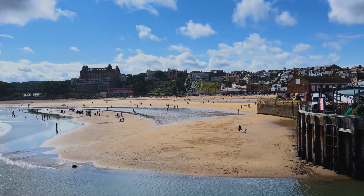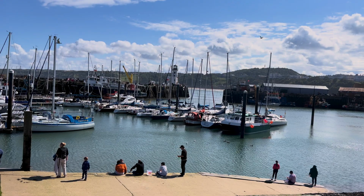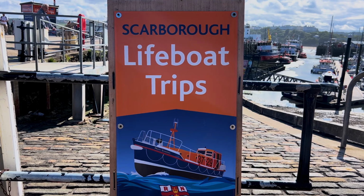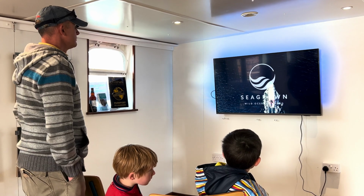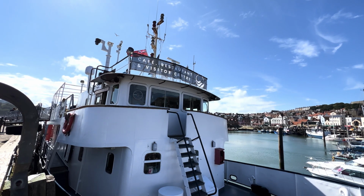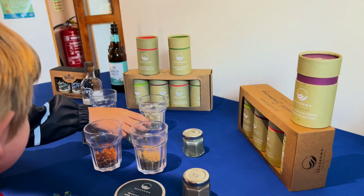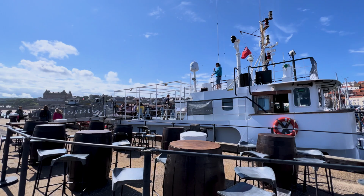We started out at South Bay's Harbour, filled with an assortment of recreational boats and fishing trawlers. You can take boat trips, and we did hop aboard a boat, but we didn't set sail. Instead, we learnt about Seagrown, the UK's first offshore seaweed farm that's doing amazing things to help mitigate climate change and improve the health of our oceans. The boat is a cafe and visitor centre.